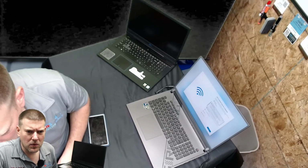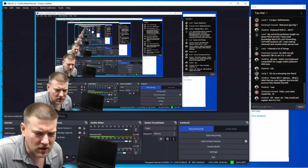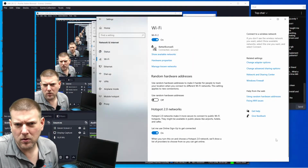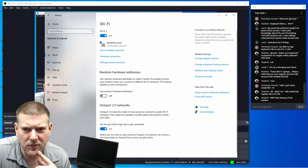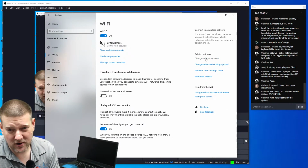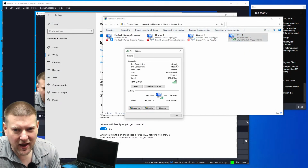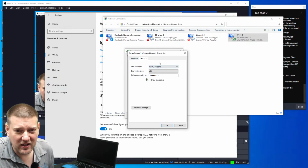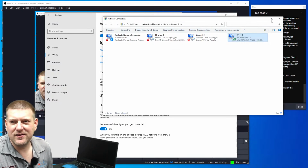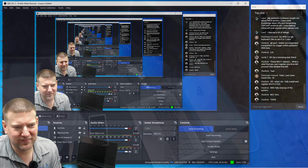Hold on one second. Over table screen share. Okay, guys. Let's try to make this as unannoying as possible. In Windows, you can go into adapter options, then right-click on your Wi-Fi and click on status. Right here, there's a button called wireless properties. You can click on that bad boy. Then in the security tab, you click on show characters, and it shows you your Wi-Fi password, and you are in. So that's how you find the Wi-Fi password you're currently connected to. So there you go.